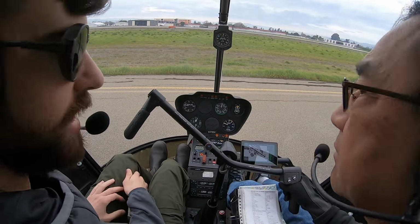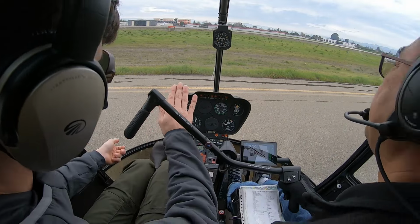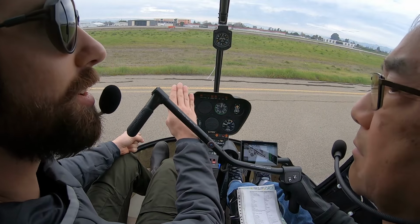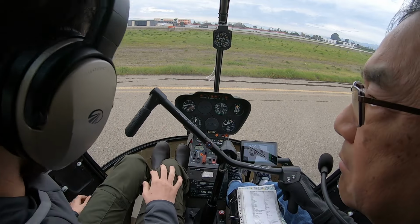Much better. Alright. You can go a little bit smoother too, and you can kind of feel yourself, it's almost like the flare in an auto, where you start gentle and you increase, and you can feel yourself kind of pulling it out. Same thing with the collective.